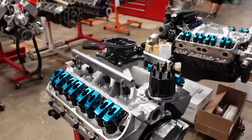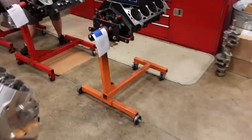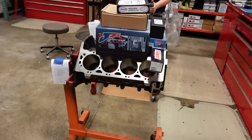So that's what I've got on this side. Let's see what Shay's playing with today. What is this, big block week? Big block week, buddy. So up front, we have our 540 blown big block Chev.